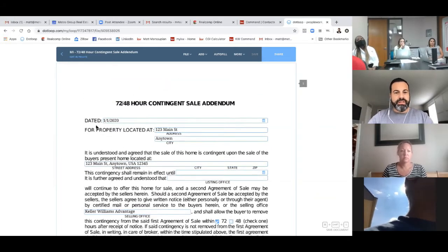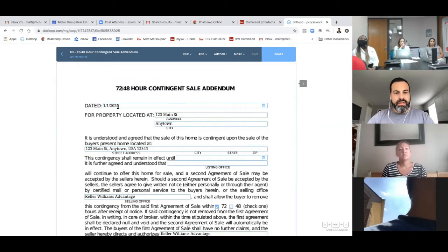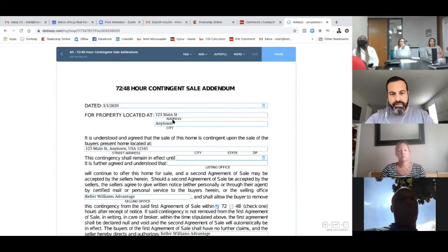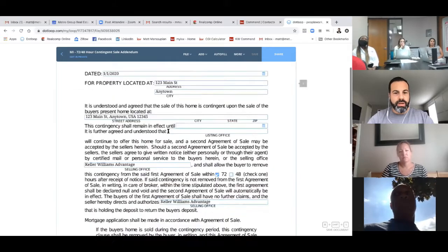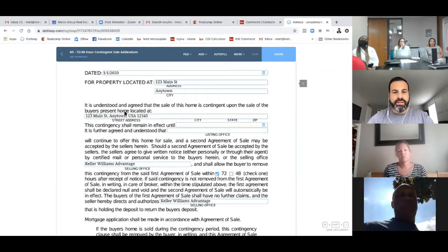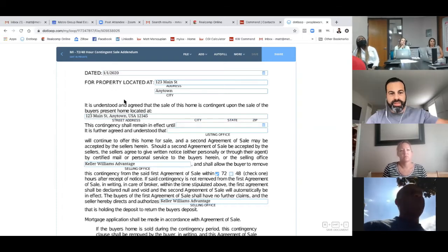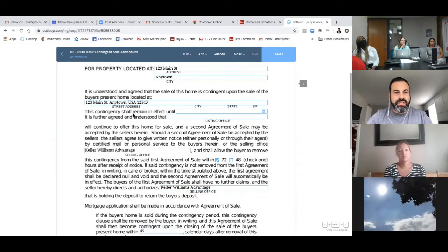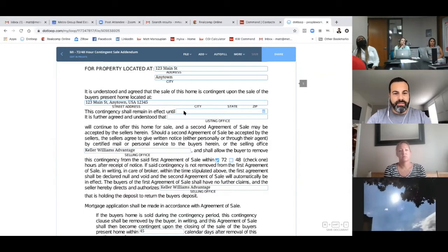So let's just start at the top. Date, property located at. This is the property that you're putting an offer on, not the buyer's current home. And it simply states, it is understood and agreed that the sale of this home is contingent upon the sale of the buyer's present home at 123 Main Street, Anytown, USA. So what this is saying is this purchase of what they want to buy is contingent upon the sale of the buyer's current home. This contingency shall remain in effect until.